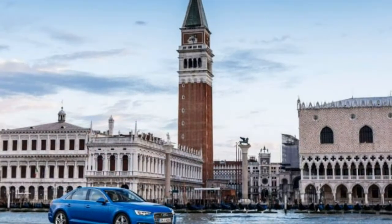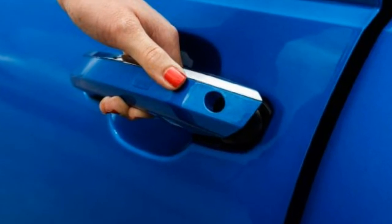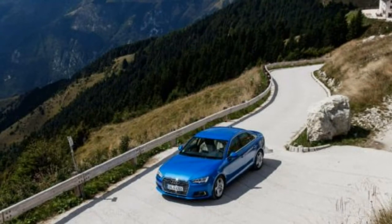Audi is also planning an expanded form of Audi Connect that will include emergency roadside service, smartphone lock, unlock and status reporting, and smartwatch app functions.